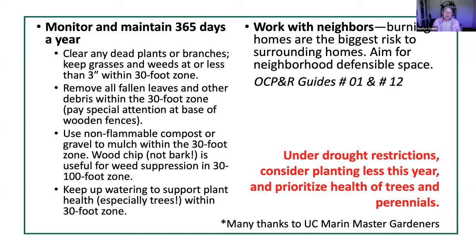The barks often have oils, and the interior of a tree usually doesn't have that oil that makes embers explode out. It's going to be the bark. And so you want to use only compost or hard materials in that 30-foot zone. And outside of that, you can use wood chip.